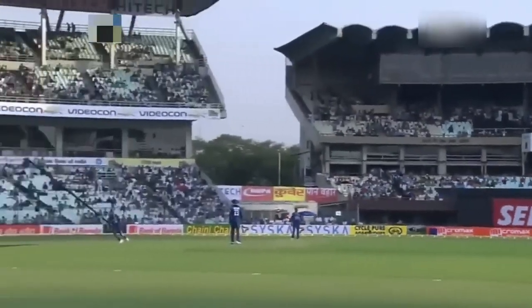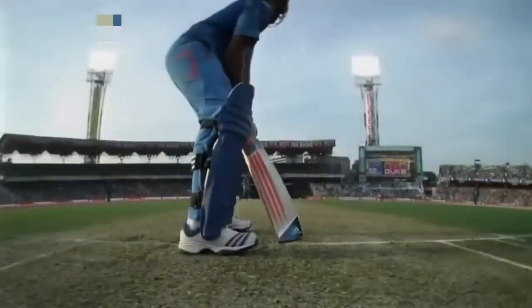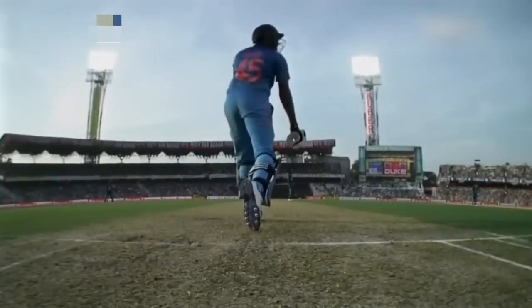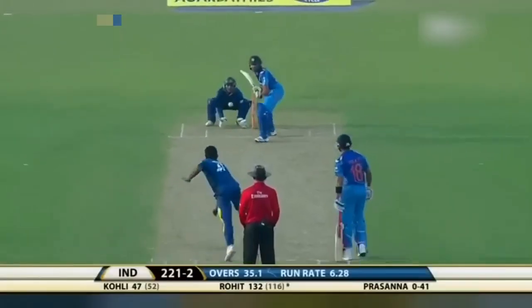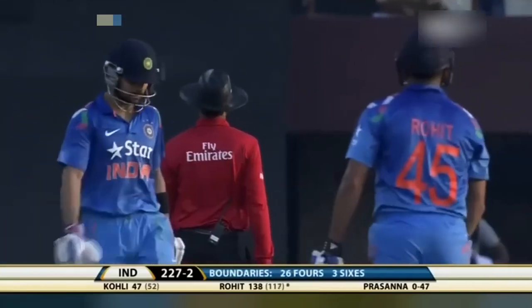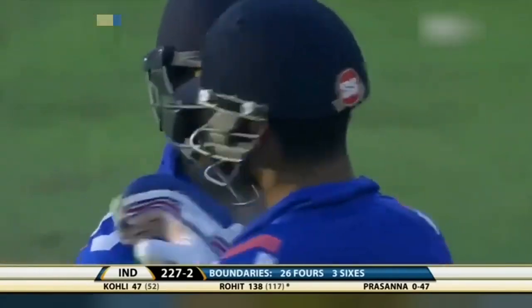Rohit Sharma is just toying with the bowling, just chipping it over the cover fielder. Straight down the ground, it's another 6. This is wonderful batting we're watching at Eden Gardens. It's a third 6 from Rohit Sharma.